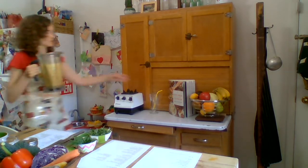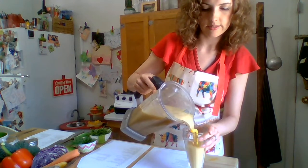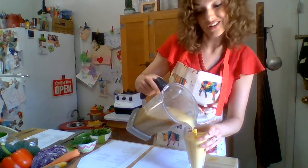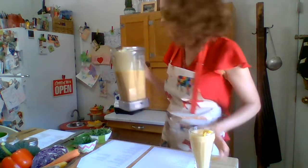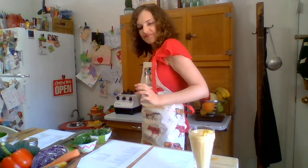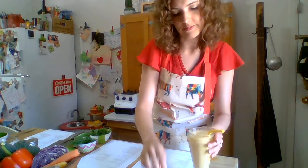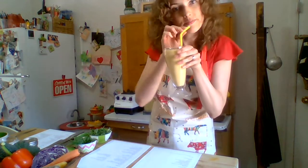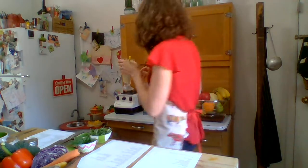And we'll pour that into a mug. And I did make the 6 servings, so I'll be sharing with my family, maybe my neighbors. Yeah, and then you can just garnish with a little bit of cardamom, maybe some fresh mint. Cheers. I always like to taste it to make sure the sweetness is good. Yum, that's so yummy. Okay, I'm going to leave that over here.